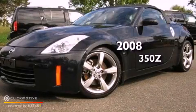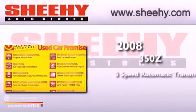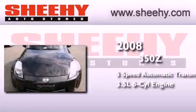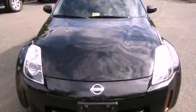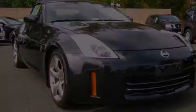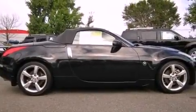This is a 2008 Nissan 350Z. This car has a 5-speed automatic transmission and a 3.5-liter V6. Its top features include an aluminum hood, a limited-slip differential, xenon headlights, aluminum wheels, and a tire pressure monitoring system.